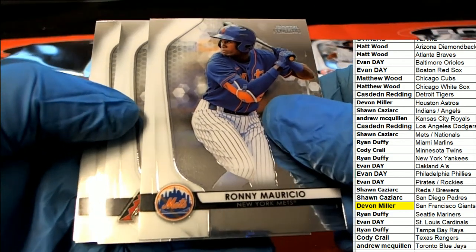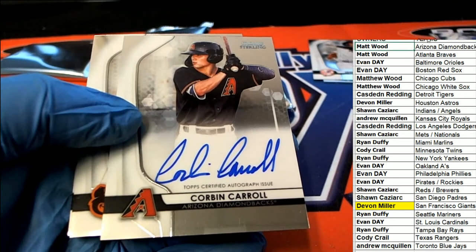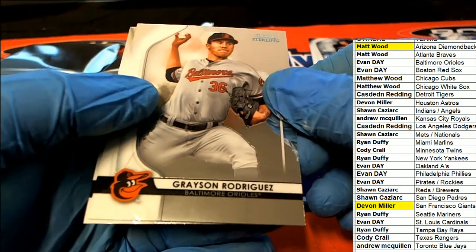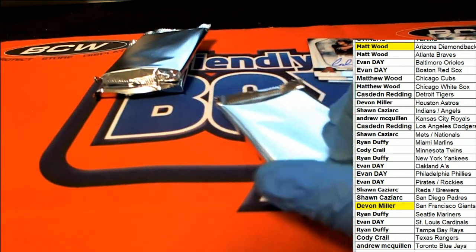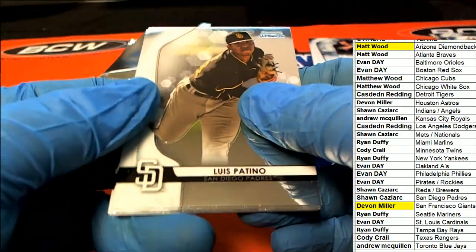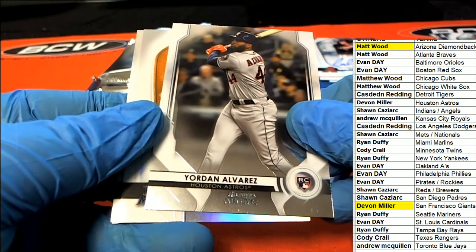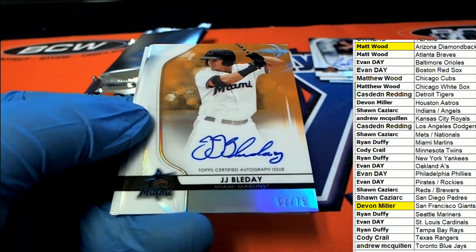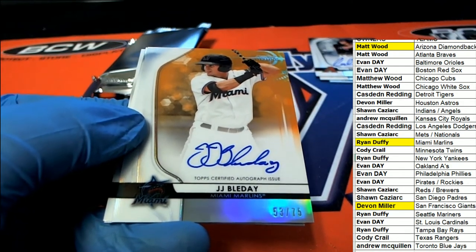These look really nice. A Corbin Carroll for Arizona. Matt W. pulling down some treasure. Nice Corbin Carroll. Luis Alvarez. Oh, wow, the Marlins hit big. Ryan D. pulls down the J.J. Bleday, numbered to 75. Whoa.